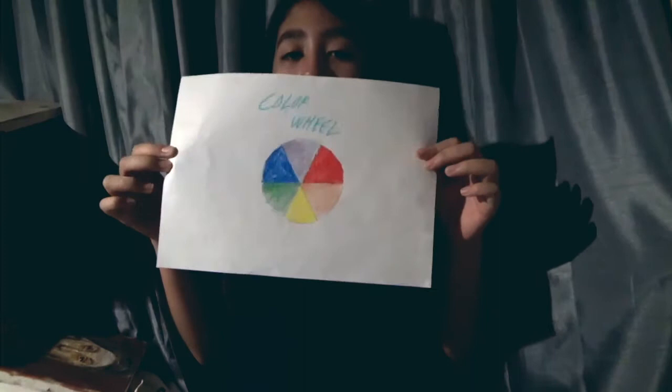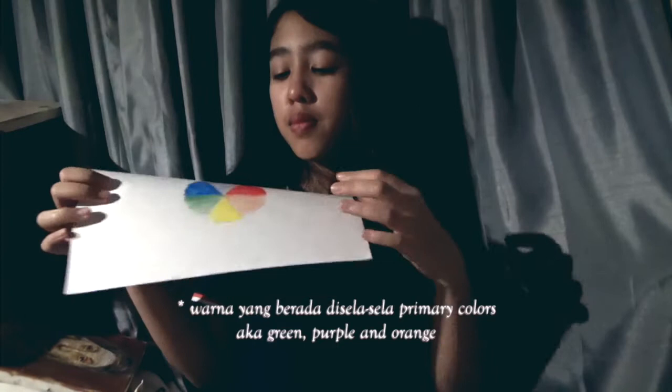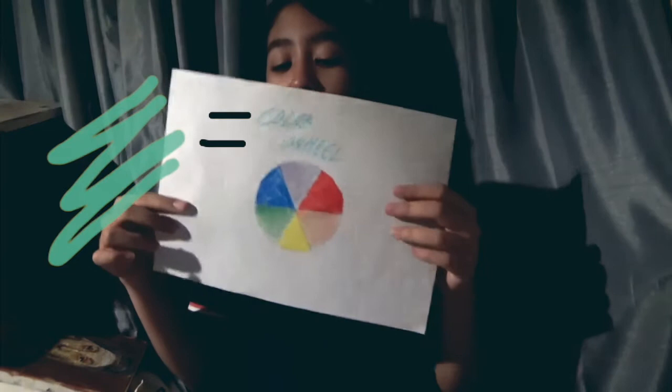Question ketiga, how do you usually mix your paint? So my tip on mixing paint is to first study the color wheel. You would probably know this. It is consisted of the primary colors, yaitu merah, biru, dan kuning. Probably you also know this, bahwa yang di tengah merupakan hasil dari pencampuran warna-warna prima ini. Contohnya, hijau merupakan hasil dari pencampuran antara biru dan kuning.